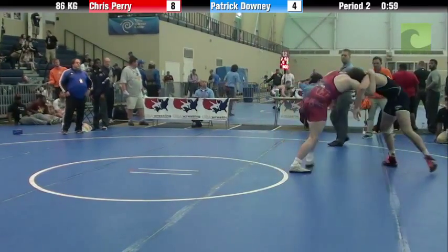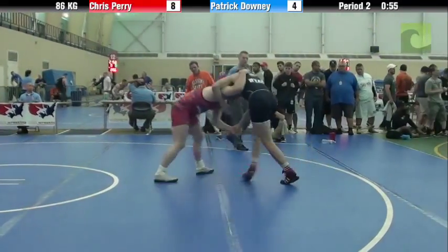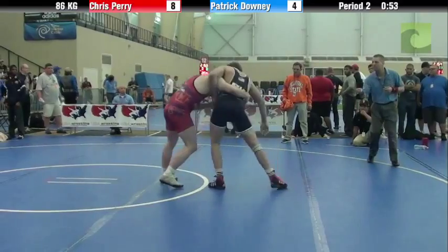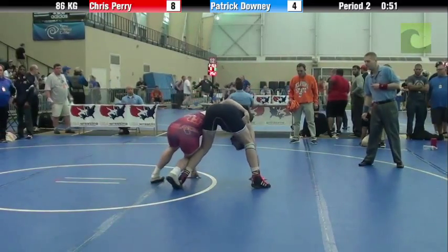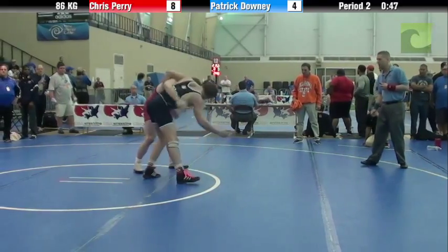Downey's kind of a kitchen sink wrestler. He'll throw it all at you. Perry, very controlled, likes to battle in the ties, get to legs. So real contrast in styles here, as we've noticed.